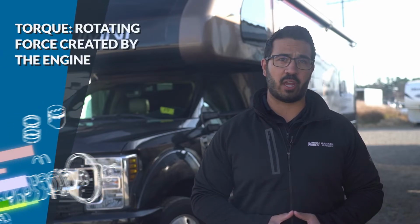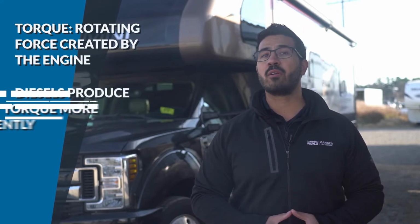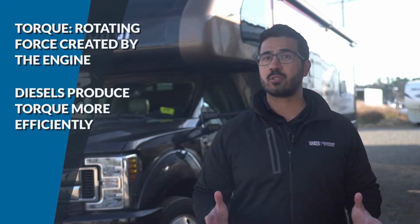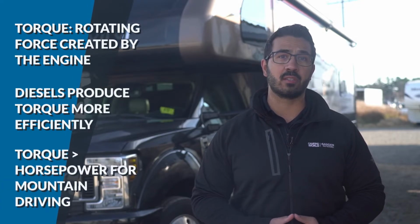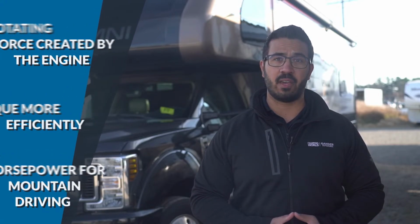Torque is a rotating force created by the engine, specifically the crankshaft. The more it's produced, the more it can do. You need the power to produce the torque, hence the horsepower, but diesels are more efficient at producing said torque, so they'll be able to do more work. As such, horsepower is great, but it's torque you need to concern yourself with if you're hitting the road and riding your motorhome over higher elevations.